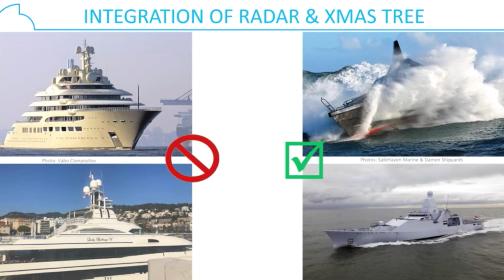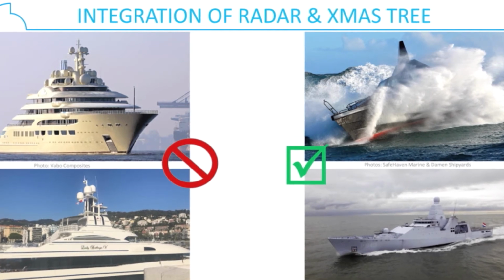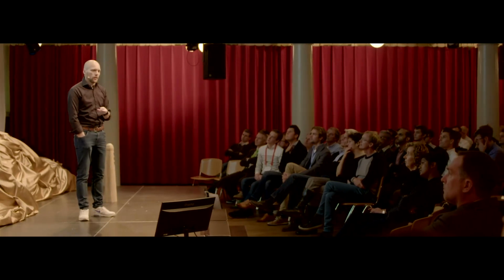Another advantage is the integration of the Christmas tree and radar mast, because it seems like the whole mast is always out of budget, because nobody seems to style it or whatever. But composites do allow some advantages here to improve it.